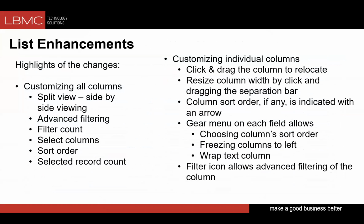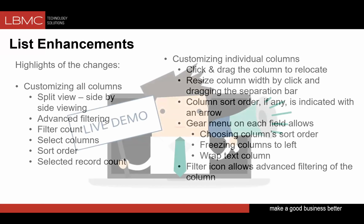If we talk about customizing all your columns, we can have a split view for side-by-side viewing. We can do advanced filtering. We can have our filter count, select our column, select our order. Talking about individual columns though, we can resize, we can pick our sorting order. We can freeze our columns to the left. We can even wrap our text from within a column. And our filter icon allows advanced filtering on the column itself.